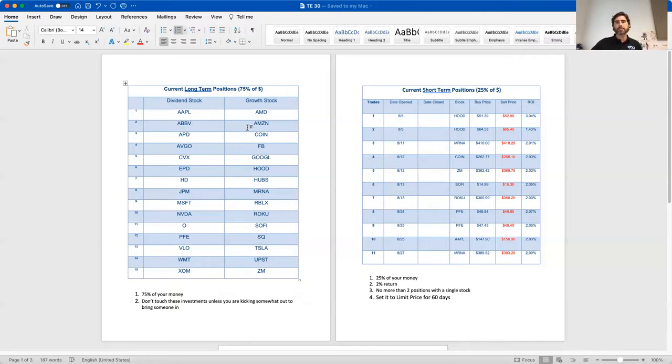But AMD, Amazon, Coin. I'm not really into crypto by any means. I like Coin as a way of being on the outskirts of crypto, but in my opinion it's a much safer play because they're going to make money whether crypto's doing good or bad, right? They're going to make money on transactions. If crypto's doing really well, a lot of people are buying in, they're making more money. If crypto's doing bad, a lot of people are selling their wins, they're going to be making money. So I like Coinbase in that regard.